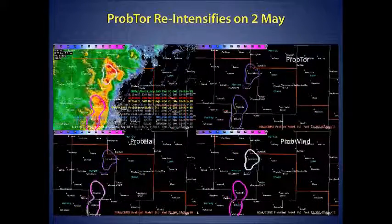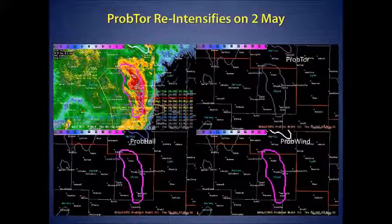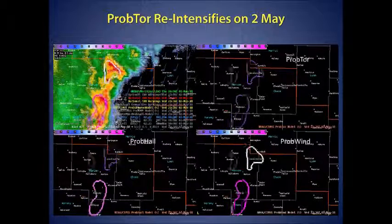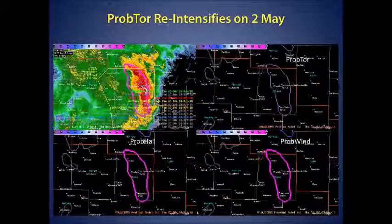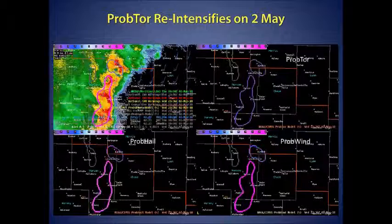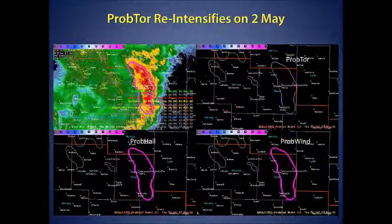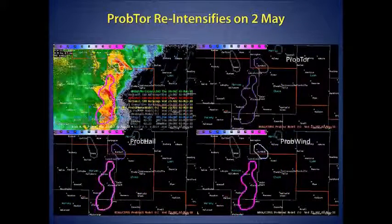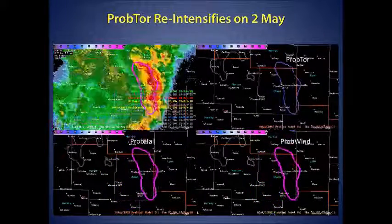So here's a prob severe 4-panel of a line of storms moving through the Wichita area. My confidence increased in the prob hail product because I think it's fairly well calibrated at this point. As Michael said, the prob wind still suffered from issues throughout the evolution of the squall line. Even though the winds were sub-severe observationally, the prob wind contours continued to be very high, 90% throughout the whole. So it didn't provide much help.